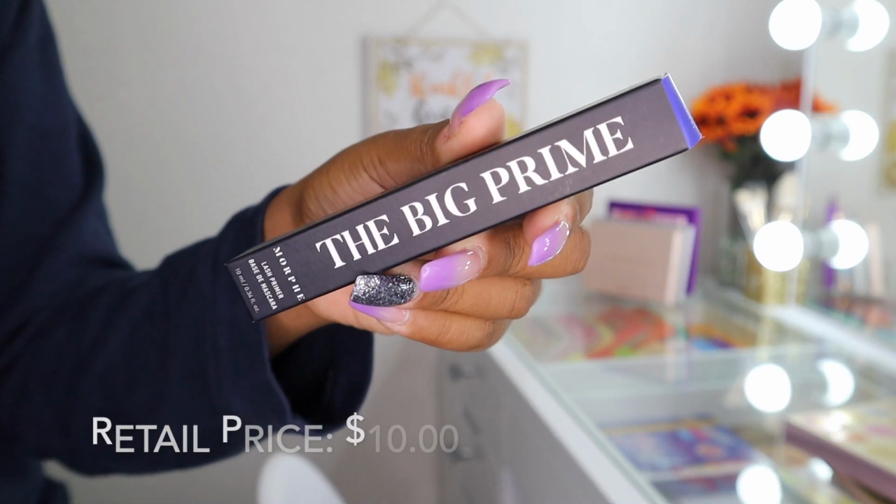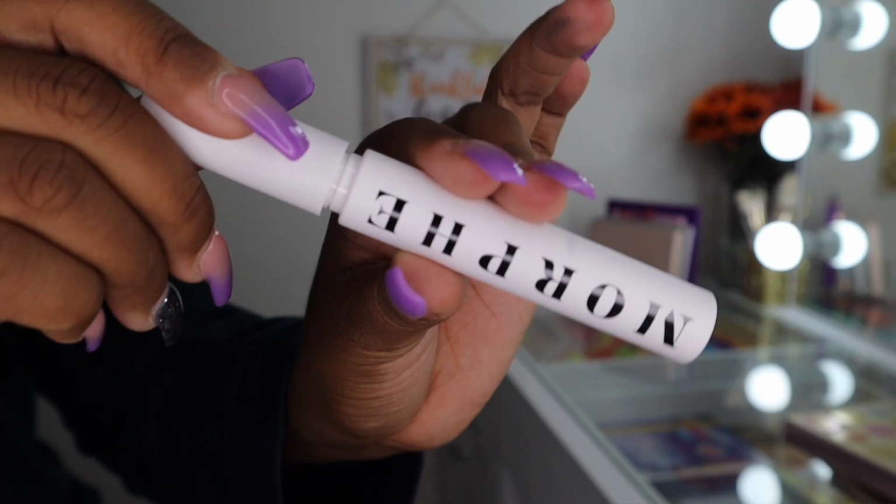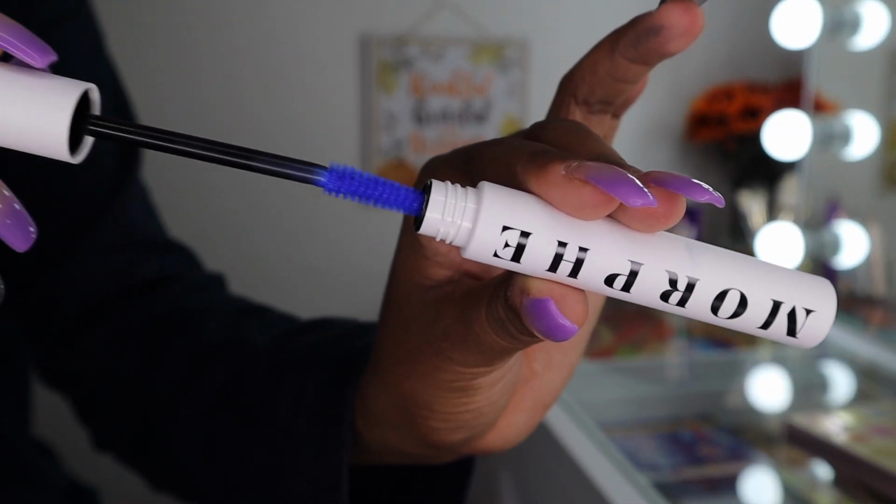So let's talk about the mascara, you guys, and the primer. These just came out recently and I wasn't sure if I was gonna pick these up, but I ended up doing it. Let's start off with the primer. The Morphe Lash Primer retails for $10. It comes in this white sleek packaging, which is pretty standard. Honestly, it doesn't feel like there's any weight to it. It doesn't feel like it costs an arm and a leg, but this primer is blue, which is very interesting.